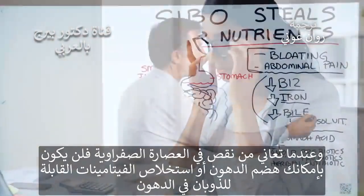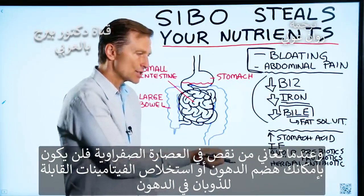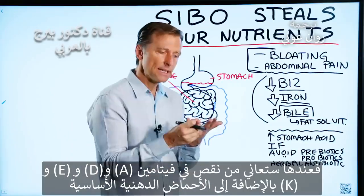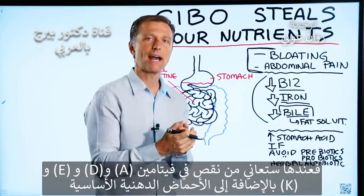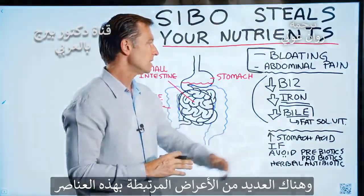And then when you're deficient in bile, you no longer can digest your fats and you can't extract fat-soluble vitamins. So you become deficient in vitamin A, vitamin D, vitamin E, and vitamin K, as well as essential fatty acids. And there are so many symptoms that are associated with those nutrients.